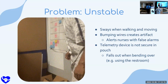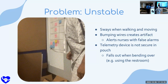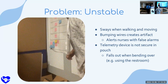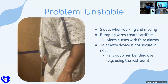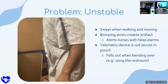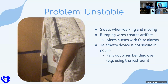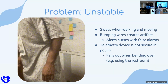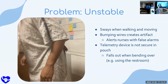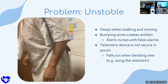So to go through some of the issues that we see, they're often unstable. You can see in this animation, these holders allow the unit to sway while you're walking, and bumping the wires together can cause artifacts. And this will alert the nurses with false alarms, causing disruptions in their workflow. The telemetry device is also not secure in the pouch, so while patients are doing activities of everyday living, there's a chance of the device falling out of the holder as well.